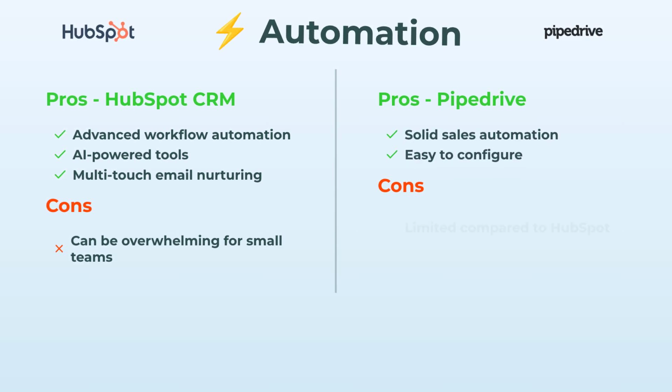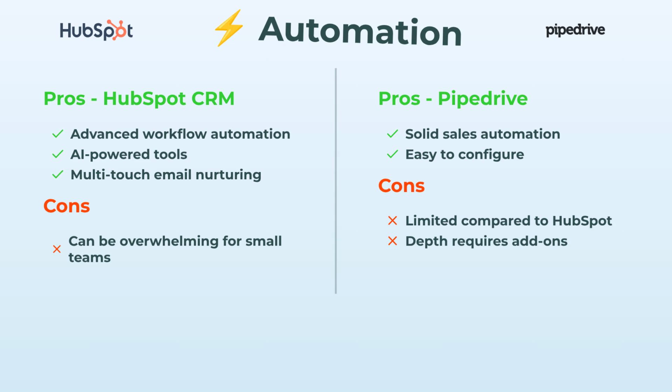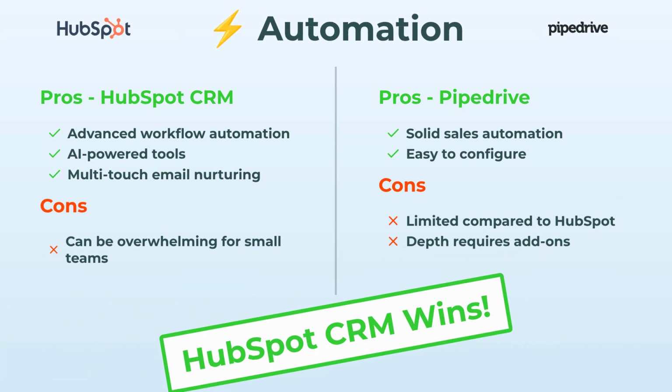Move to Pipedrive. Here you get smart sales automation, setting up things quickly. It's straightforward and super easy for anyone to get started. But if you want the kind of automation that makes your coffee in the morning, that's more HubSpot territory, at least without paying extra for Pipedrive's advanced stuff. HubSpot snags the win here.